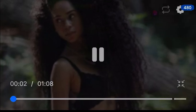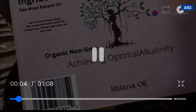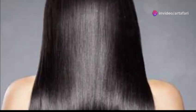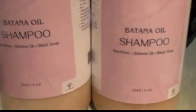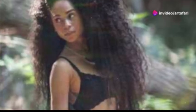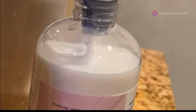Why do 87% of hair care enthusiasts swear by Batana oil? Let's dive in. Imagine running your fingers through smooth, frizz-free hair every day. Our Batana Oil Shampoo and Conditioner set is your ticket to vibrant, healthy locks. Packed with the enriching oleic acid, this duo hydrates deeply, combats frizz, and keeps your hair moisturized all day.